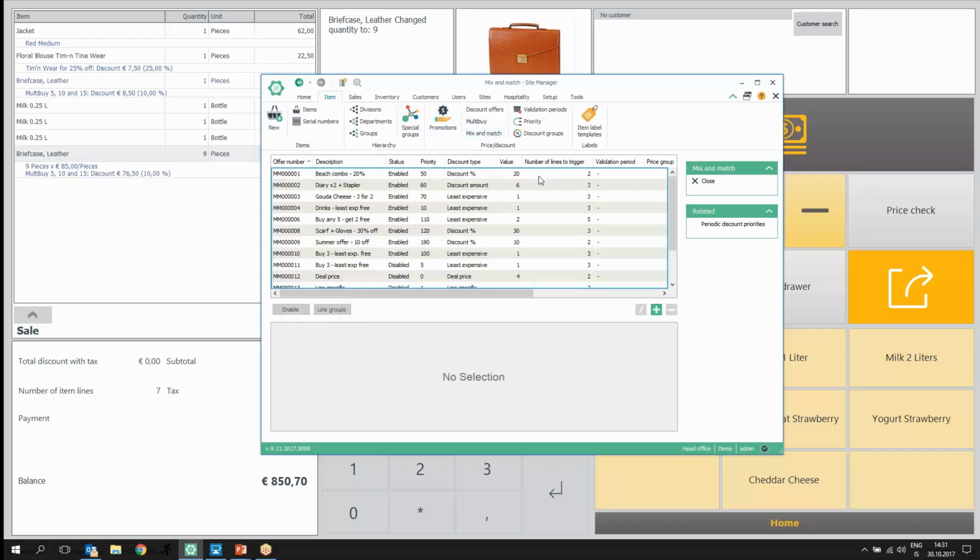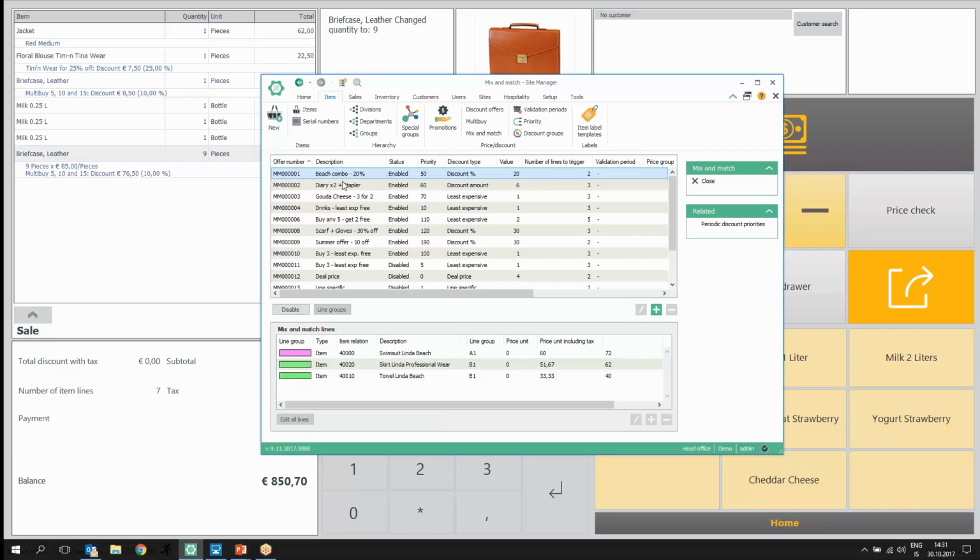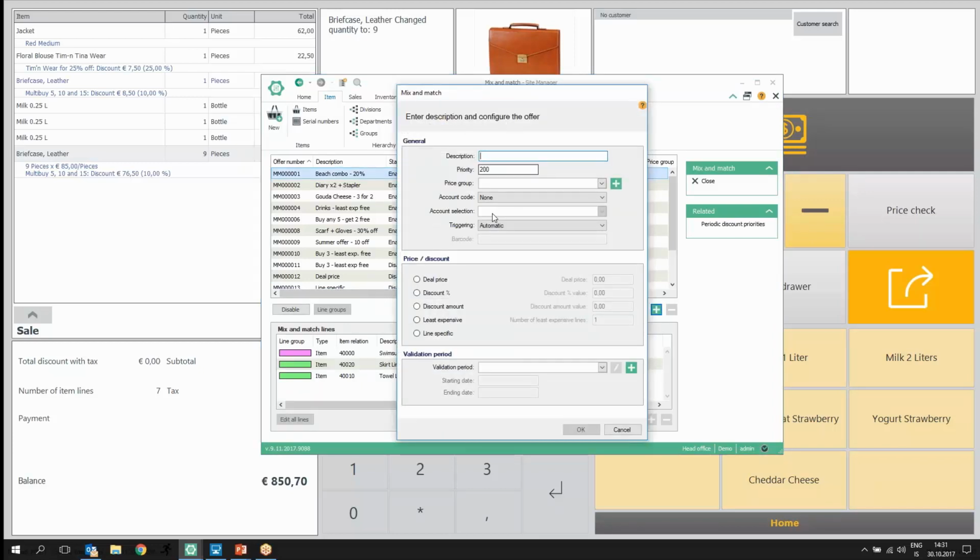And we're going to have a look here at one type of offer, which is called the beach combo. I'm just going to open this here first. So you can see we can set up something where you have to buy certain products to get a specific deal price. You have to buy certain products to get a discount by percentage. We can have the discount by amount.